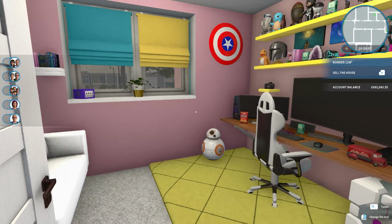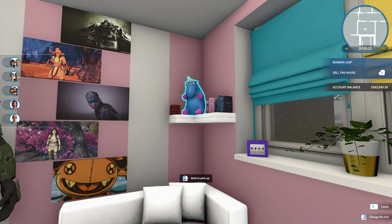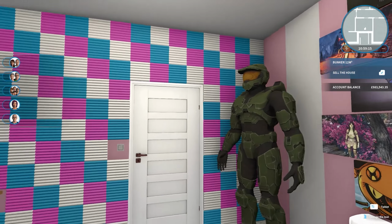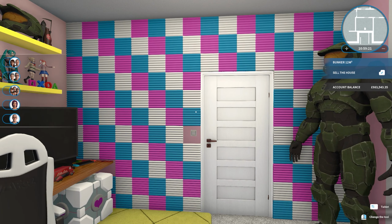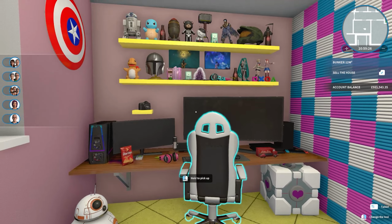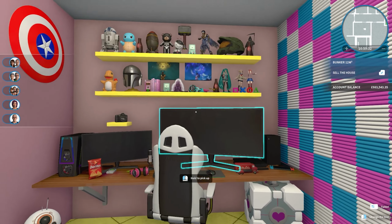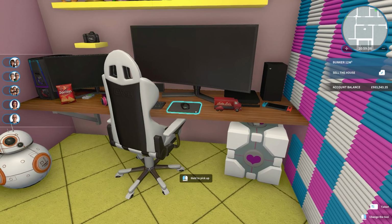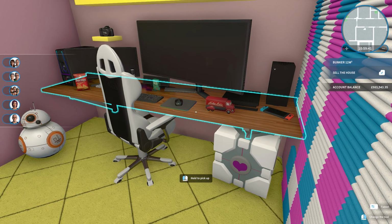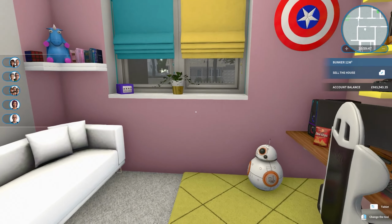Here is the best, or one of the best rooms. We have a giant Master Chief. We have some more collectibles, paintings on the wall. This giant wall that's hurting my eyes at the moment when we're looking at it, with the foam blocks that I said I was gonna make. And then we have the best part, which is the gaming streaming area here with all of the collectibles on the shelves. I love this so much. I wish you could turn off the UI so it wouldn't highlight things. But yeah, I'm so in love with this.